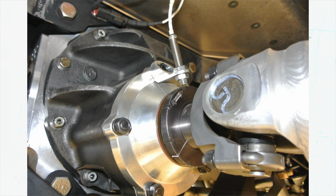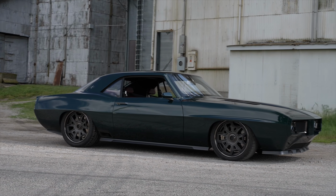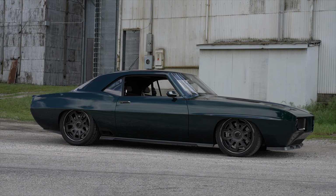So to get that top speed out of a motor that'll only turn about 6,000 RPM, it takes you a minute, huh? Yeah, so we had the gearing at a very low gear to be able to get to that 200-mile mark.